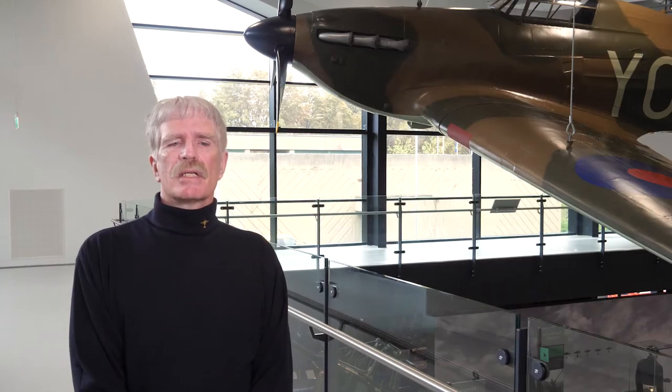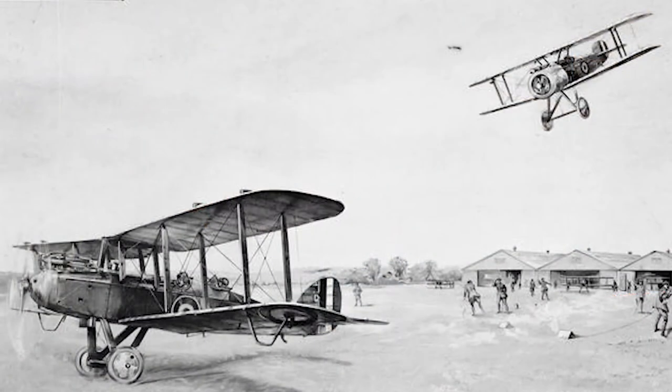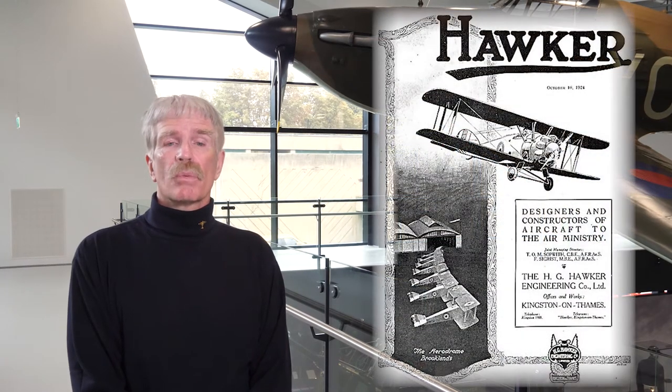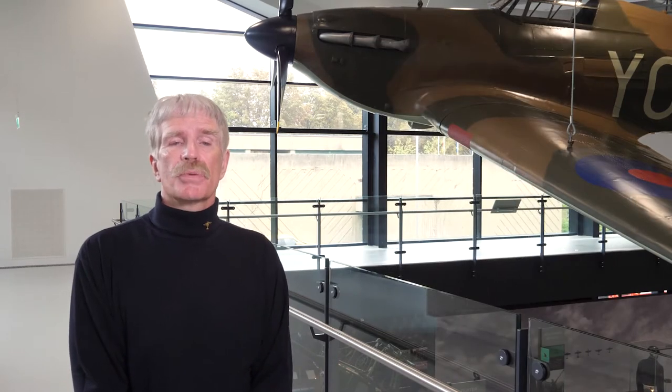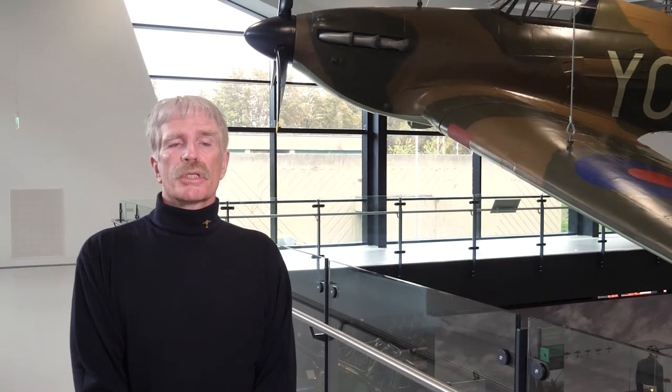Now, at the same time, at the end of the war, the company Sopwith, that many will know from the fame of the Sopwith Camel and the World War I aces, had been accused of profiteering, so he had to start a new company based at Kingston-upon-Thames, and the company was called Hawker, working with an Australian chap called Harry Hawker, who sadly was killed in 1921 in an air accident. The company was set up as H.G. Hawker Engineering. A designer moved over to Hawkers called Sidney Cam, who'd been working in the First World War, and he moved over and by 1925 became chief designer.